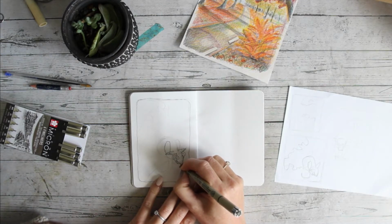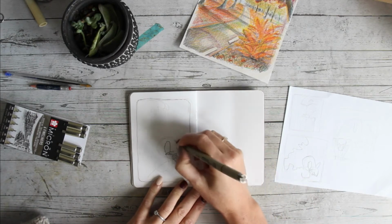I am in the middle of starting to ink in my little illustration here.